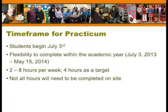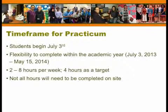As I've said a couple moments ago, 2 to 8 hours per week I think is completely doable, but to basically improve your chances of getting students, if you would basically welcome a student to work about 4 hours a week with your organization, I think that's your best bet.